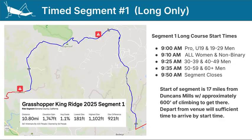Time segment 1, long course only. So here we have the timing. It will be 10.8 miles with 1,700 feet of climbing. Plenty spicy. Okay, so this is the time that we roll from Joy Road.